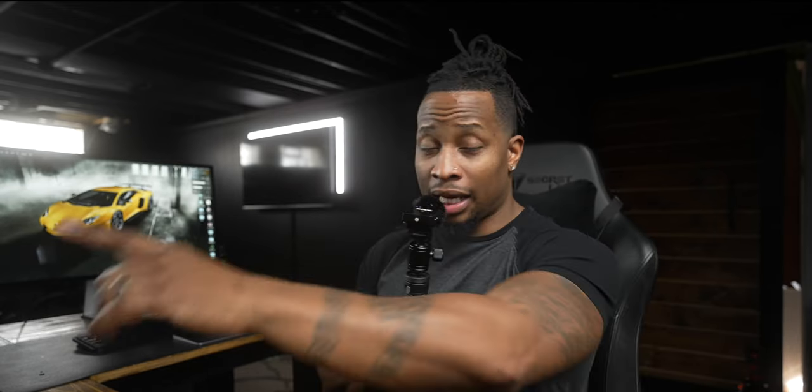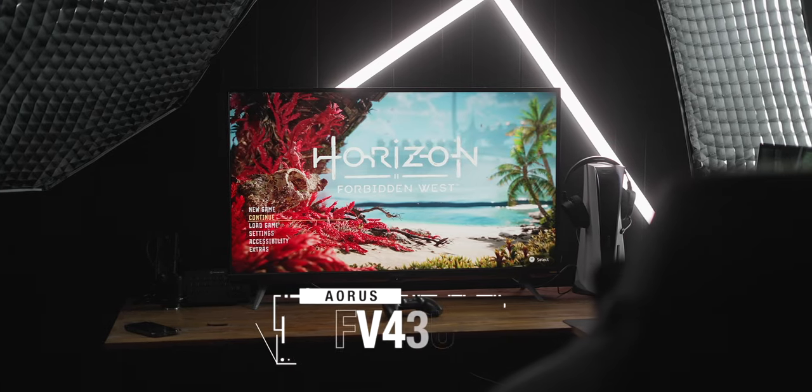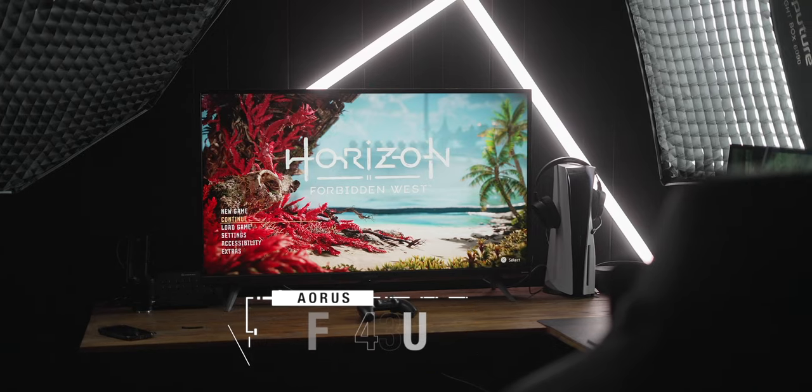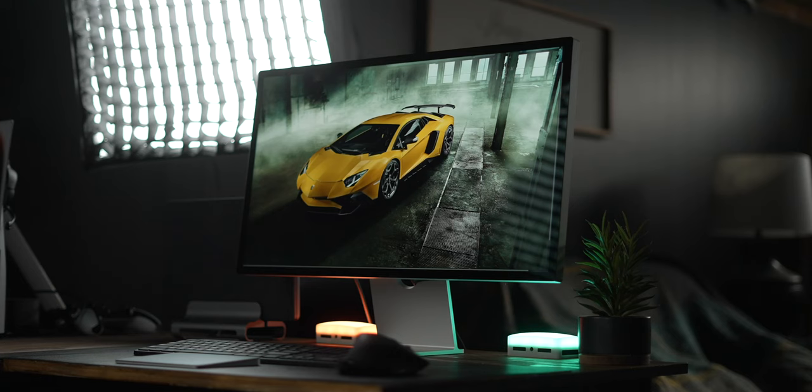A lot of y'all know I got fired or I got let go from my job, whatever you want to call it. And now I am a full-time editor. The monitor I have right here is an Aorus FV43U. It's a monster and it's a great freaking monitor, but I do a lot of gaming and it's perfect for that. But when it comes to editing, this was not the right monitor for me for obvious reasons, right? I won't go into that for this video.